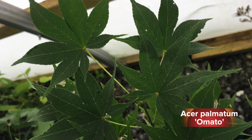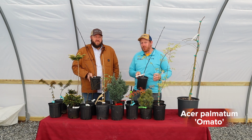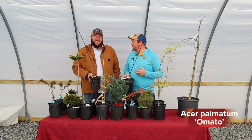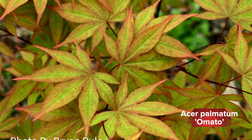I remember reading some articles in Tsukiya Living magazine about Japanese gardening, and they talked about how green Japanese maples really give a bright summery feel during the summer. And then that fall color in the fall really just adds so much more. And that's exactly what this does. It's a classic Japanese maple that's going to give you some amazing fall color and some green color during the spring and the summer.